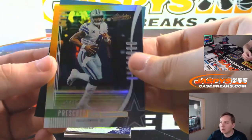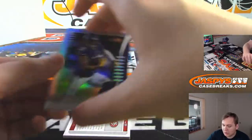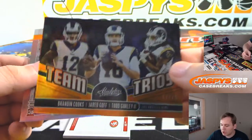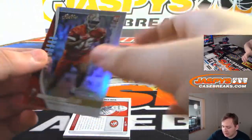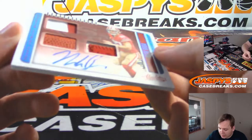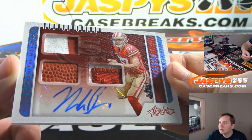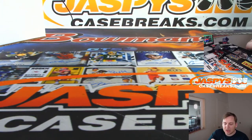Shield. All right, Dak Prescott to 75. We'll randomize those points as well. Adam Thielen. There's a Ram trio to 75. And there is Bucks James Dean. And the final hit is another Nick Bosa. This one is numbered 5 out of 99. Triple patch and auto. Nick Bosa, 49ers. That is John S. A couple Bosas. Nice.